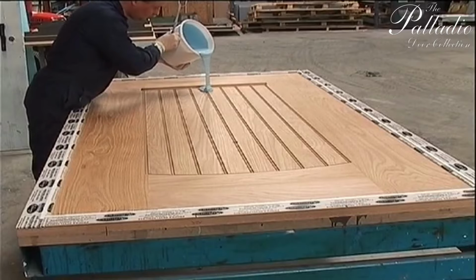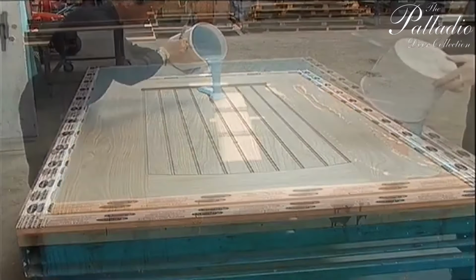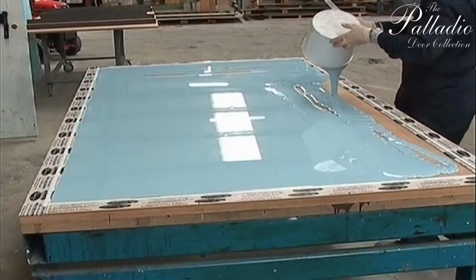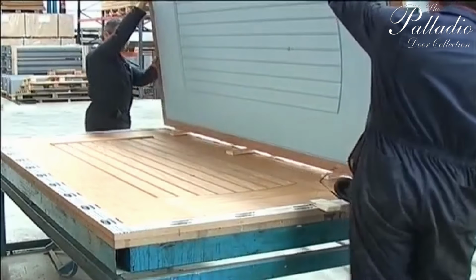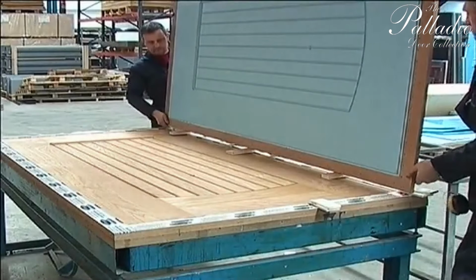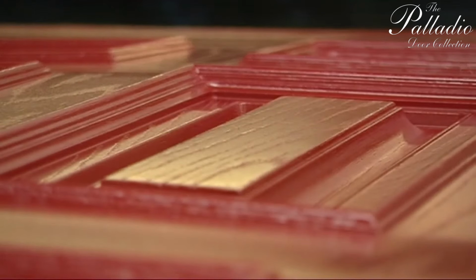All our doors start their life as a real oak timber door. We lift the grain from the original oak door using a gel mould and then transfer the grain detail onto a Palladio composite door to ensure all our doors have the most natural grain finish.